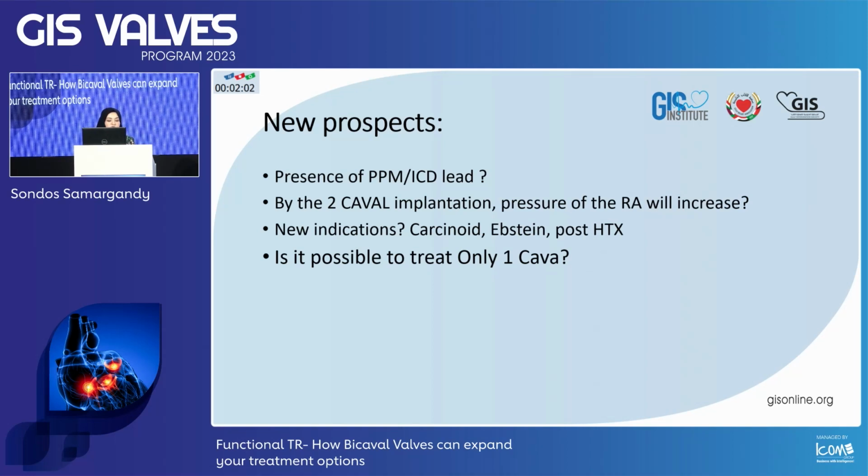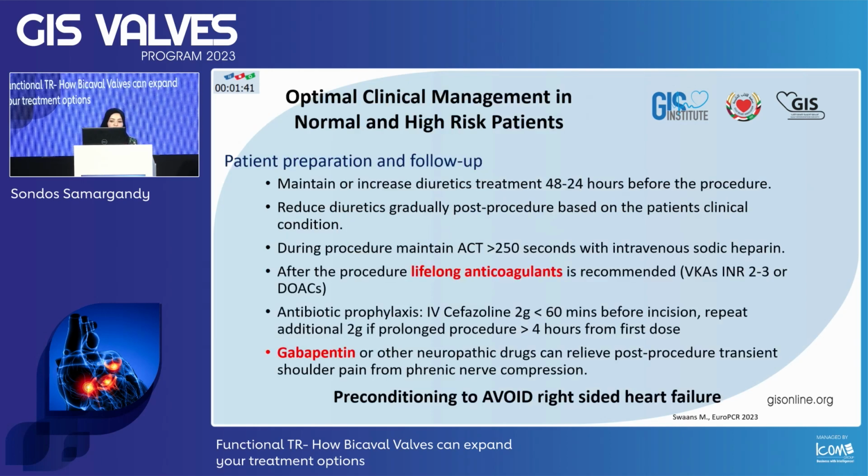So is it possible to treat only one cava? There has been an attempt to use one cava only because, again, having two valves is a bit hefty from the pricing perspective. But again, we don't advise that because the patient might develop something like an SVC syndrome from obstruction. It has been done before, and they ended up putting the second valve afterward.